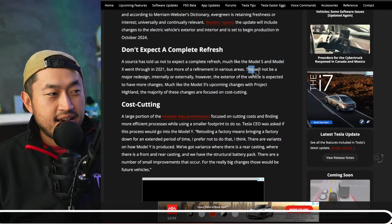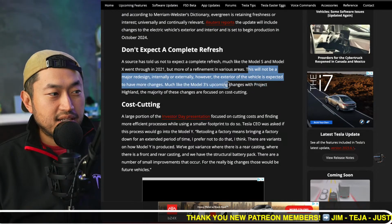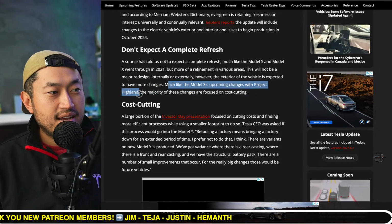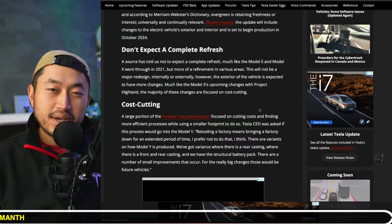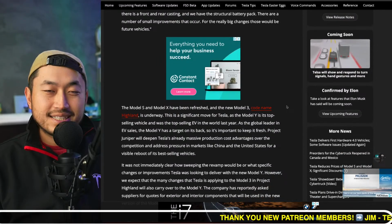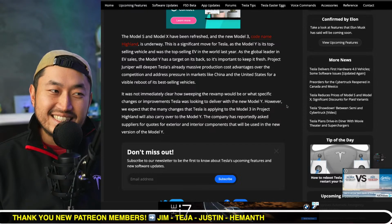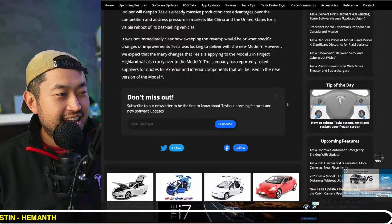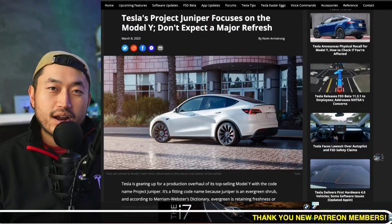The same source said this will not be a major redesign internally or externally. However, the exterior of the vehicle is expected to have more changes. Much like the Model 3's upcoming changes with the Project Highland, the majority of these changes will be focused on cost cutting. Okay, so basically following the Model 3 and not trying to go too crazy, because that's what they talked about a lot at Tesla Investor Day. They talked a lot about efficiencies, cost cutting, making more profit at the end of the day. And so this would certainly make sense with the Project Model Y Juniper.